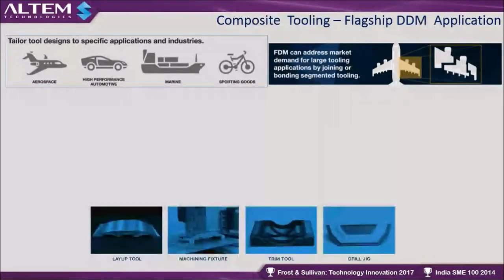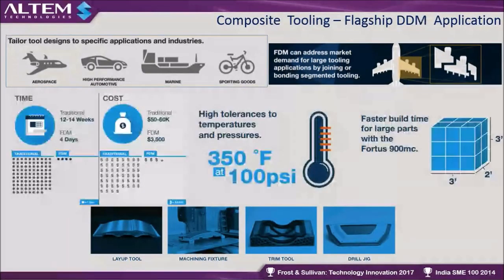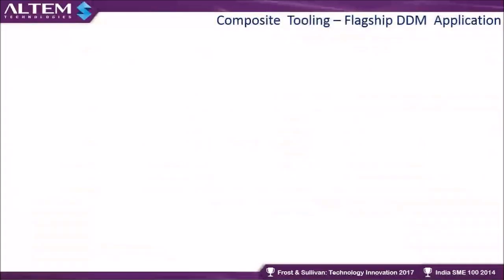And we are very proud to say that with the help of Ultem material, we are able to fulfill the entire composite tooling family, starting from layup tools to machining fixtures to trim tools and drill jigs. The Ultem material has a heat deflection temperature of about 200 degrees centigrade. Hence, it can be very easily used in production composite tooling. DRDO and our space organizations are using Ultem material to create end-use composite tools for aircraft and satellite applications. And you'll see some of the examples on your screen now.